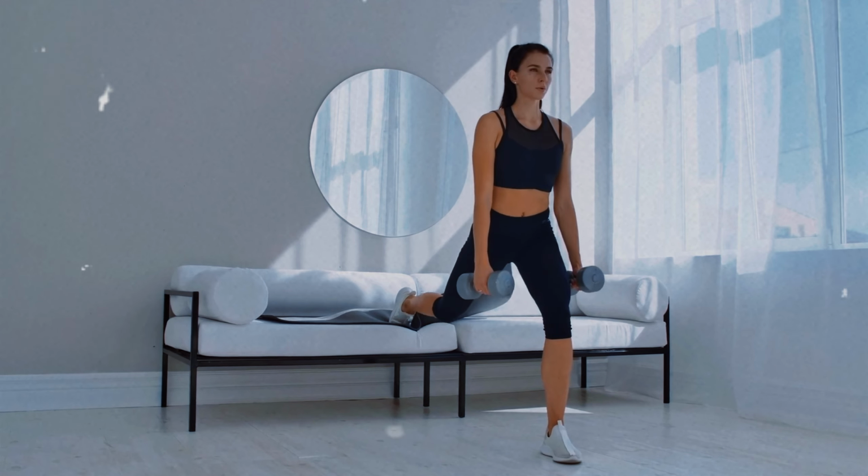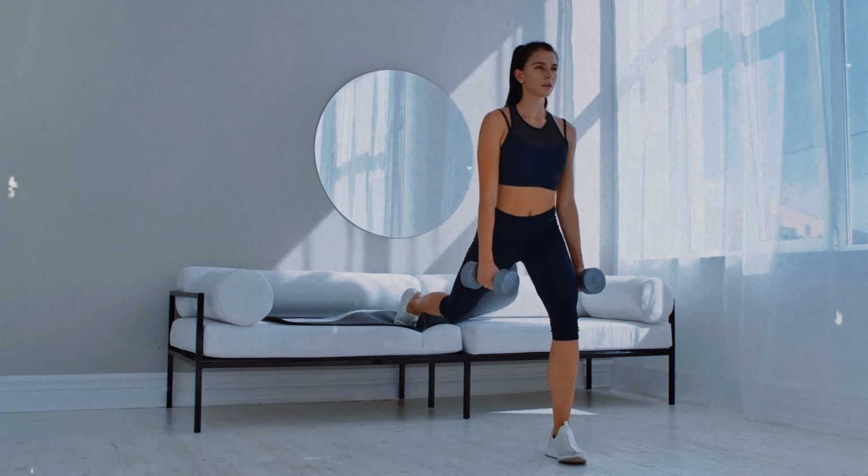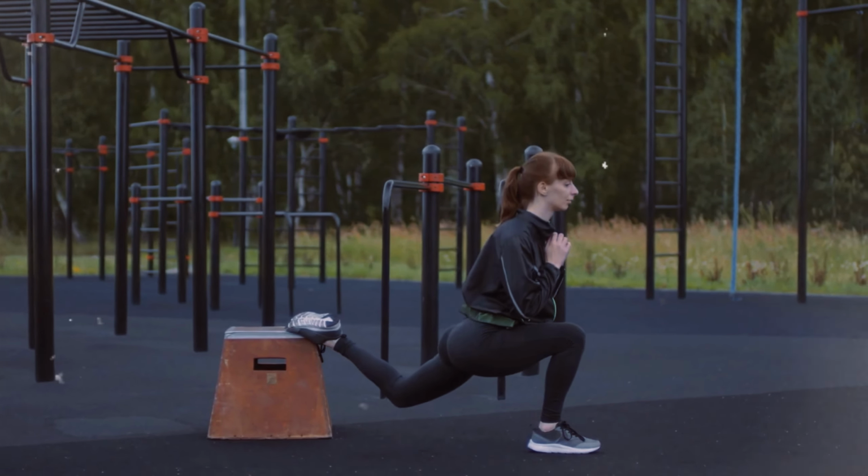This happens because the body loses its ability to react quickly, and one of the reasons is the lack of unilateral exercises like this one.